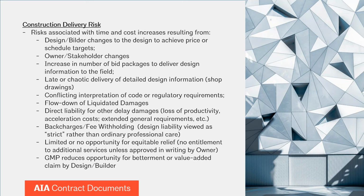And then other challenges: limited or no opportunity for equitable relief. And you'll see in these contracts, unless entitlement is granted by the owner, it will not be granted by the design builder, although there may be many instances in which the design builder may direct work that has nothing to do with what the owner is required to pay. And then, as we mentioned earlier, a GMP really has an impact on a betterment or value-added claim. And so what we're saying there is that the design team doesn't really have the opportunity to claim betterment or value added to the design builder.